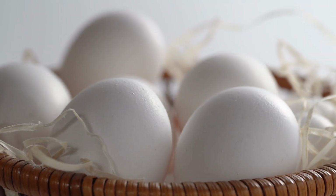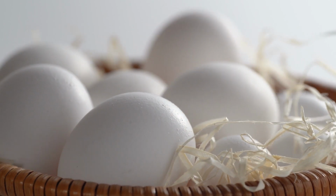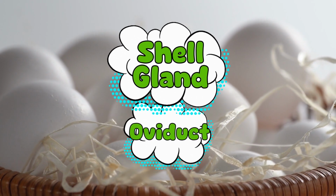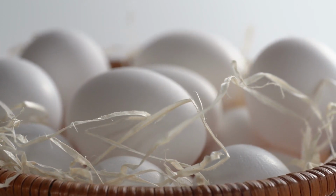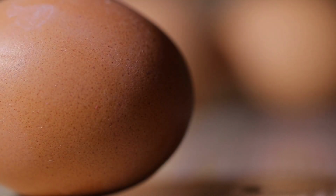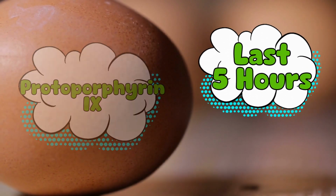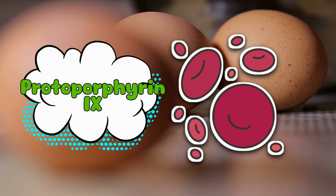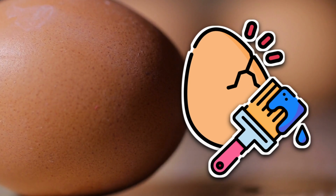This is where the science comes in. And yes, it involves a chicken's insides. Deep inside the hen is a magical organ called the shell gland, located in the oviduct, which is the egg production highway. As the egg forms, this gland is responsible for laying down the eggshell. In white egg layers, the shell gets formed without any extra flair. It's just good old calcium carbonate, naturally white. But in brown egg-laying chickens, during the last 5 hours or so of shell formation, the shell gland adds a pigment called protoporphyrin IX. This pigment is derived from hemoglobin, yes, like the stuff in blood, which gives the eggshell its brown color. So essentially, brown eggs are white eggs that got a custom paint job in the final stages of production.